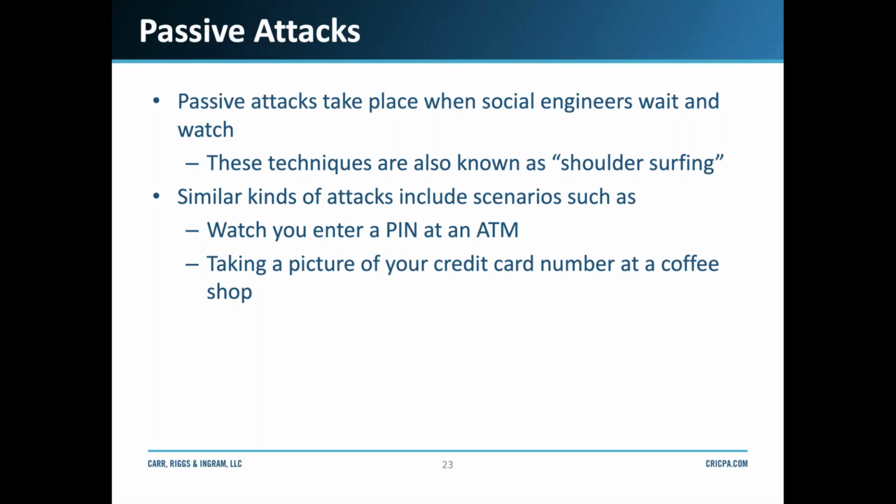I want to talk just real quickly about some passive attacks. Passive attacks are when social engineers just wait and watch. A lot of times we'll call it shoulder surfing.